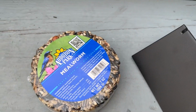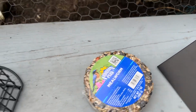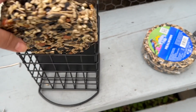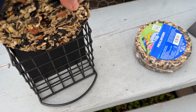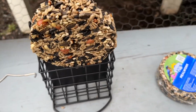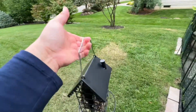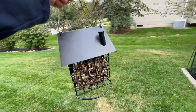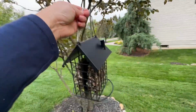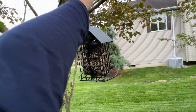And I went out to Walmart and grabbed this mealworm seed cake. It doesn't quite fit, but I'm going to chop off some of the sides and make it fit. I didn't want to use the cakes just yet. I'll use those in the winter. So I think the perfect spot for this feeder will be on my redbud tree. And the birds do fly through here a lot, so I think they would really enjoy having some seed in the fall.